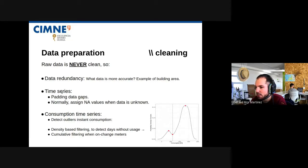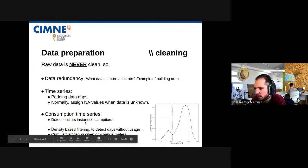Then for the time series, in general, what we do is pad the data gaps, normally assigning NA values when data is unknown. In more detail, in consumption time series, for example electricity consumption, normally we detect outliers of instant consumption. Here it does not appear, but there was an equation, and it's very simple.